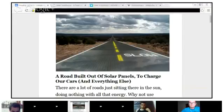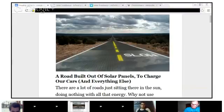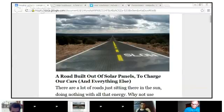And as we're going through this article, try and think about if you think this is a good idea. What are some problems that this idea might have? And what are some advantages? Okay, so we're going to be reading, but we're also going to be discussing.